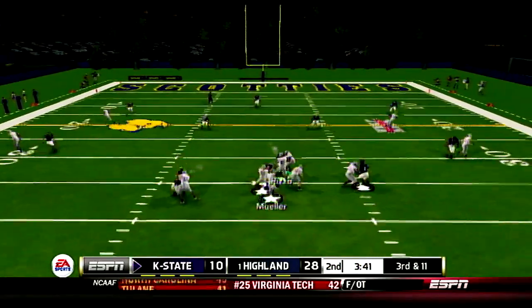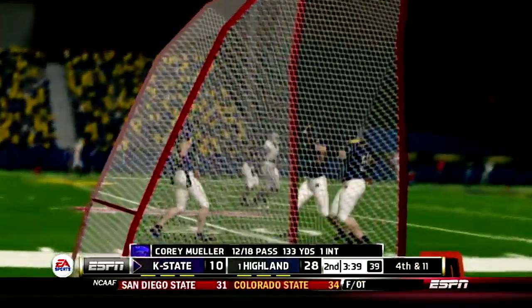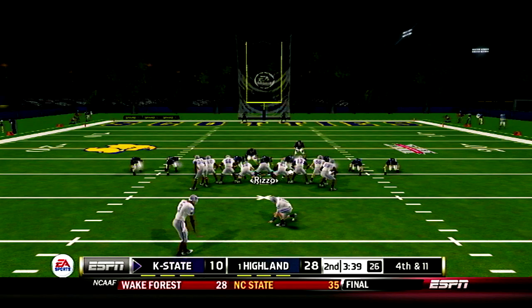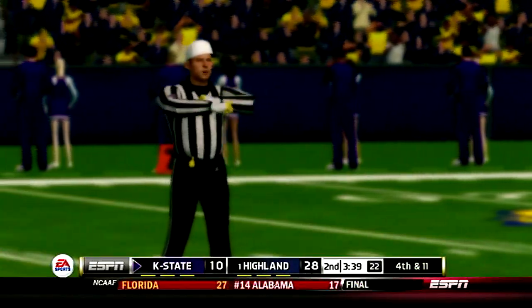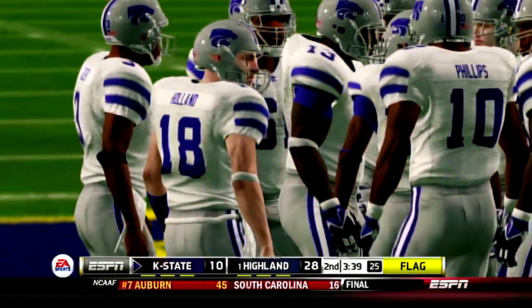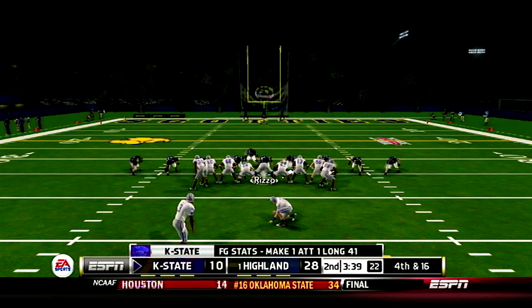Third and 11, Mueller drops back in the pocket, heaves that one up there, and that's going to be tipped away by Reggie Owens. Man, I haven't said that name for a while. As Owens gets in there, makes the play, and stops the catch and the conversion on that play. Now, we have a penalty, and it's on the offense. It's going to be on K-State, and that's going to be a 5-yard penalty. It's going to put him back at 4th and 16.